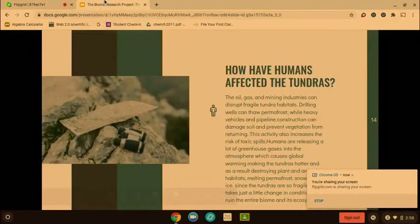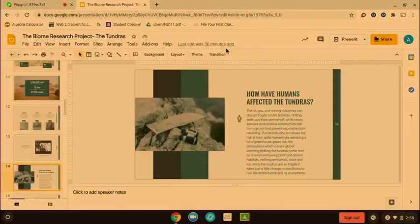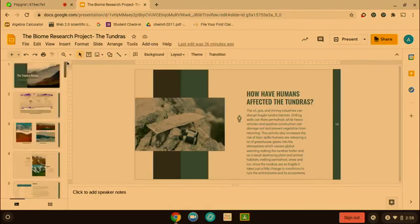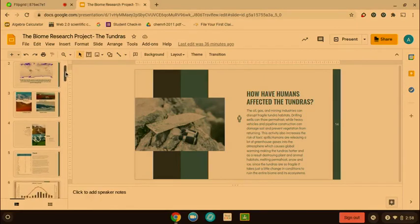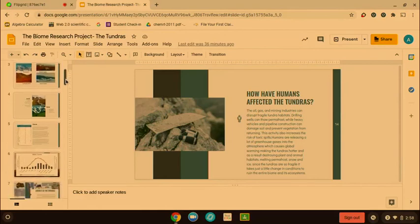And that concludes my presentation on the tundra biome. So we learned that the tundra biomes are the coldest biomes in the world. And the tundra biomes are important because they work as a carbon sink, which collects carbon and keeps it from going into the atmosphere. We learned that there's two types of tundras, the Arctic tundras and the alpine tundras.